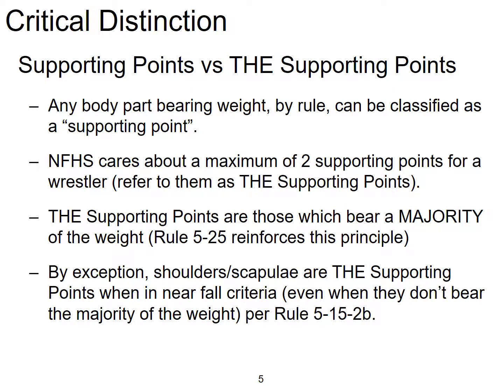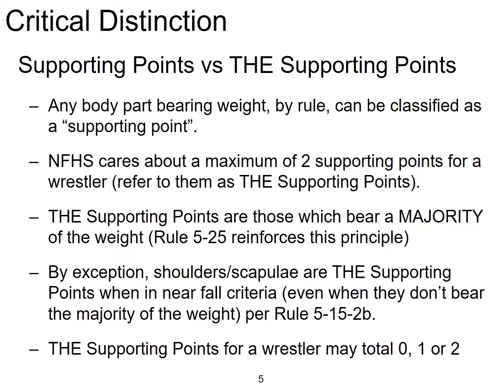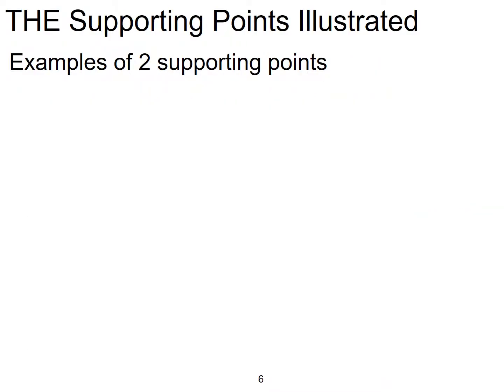And then by exception, Rule 5-15-2 told us that the shoulders or scapula are the supporting points when the wrestler is on their back. I like to say in near fall criteria, even though we know that they may not be bearing the majority of their weight when they're on their back like that on their shoulders. And finally, the supporting points for a wrestler, he could have 0, 1, or 2. And let's see how that happens. So let's look at some examples of when a wrestler has 2 supporting points.